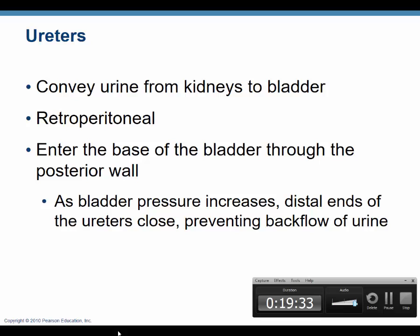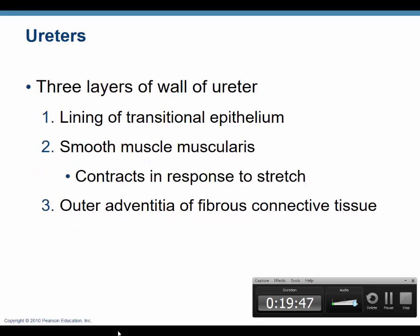So what brings the urine from the kidney? When the nephrons make the urine, it collects in the pelvis and then drains to the ureters. The ureters are lined with smooth muscle, and when they stretch with a little bit of urine entering them, that causes the smooth muscle to contract. As that smooth muscle contracts, that brings the urine down into the bladder. So the stretch stimulates that peristalsis, the smooth muscle wave-like contractions. And then as the bladder gets fuller and fuller, that will contract the ends of the ureters to prevent urine from going back up into the kidneys.